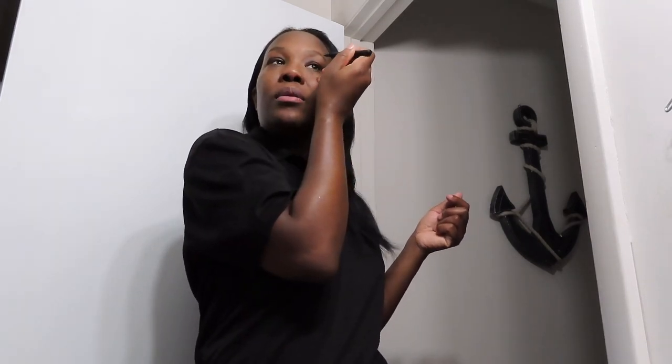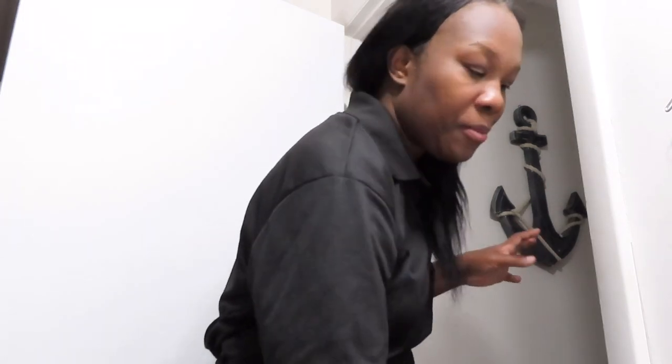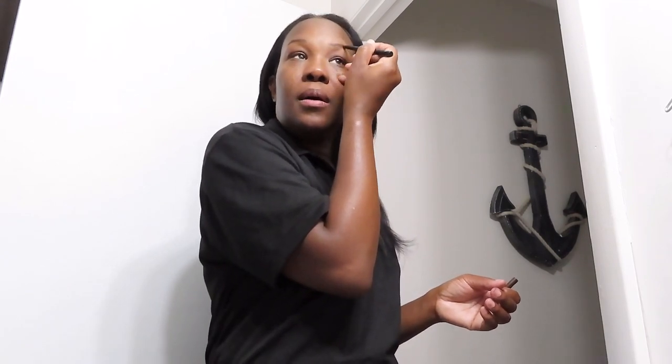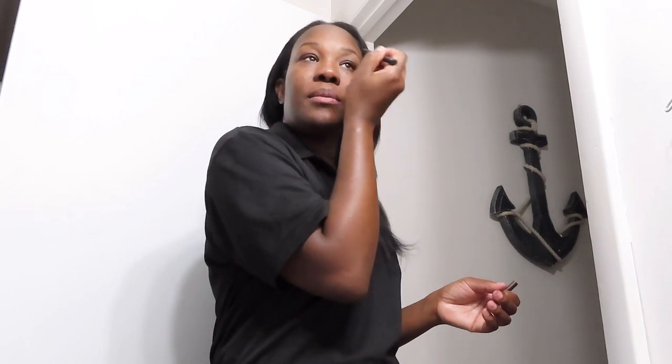Y'all, I wanted to do my nails today. You know, we got that UV light situation that you can do your nails, and kind of like what they have at the nail shop. I think I showed you guys that already. So I really want to do that. I wanted to do it today, but I'm not going to have time to do that because we're going to go to work. I'm not going to have time.